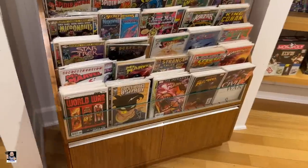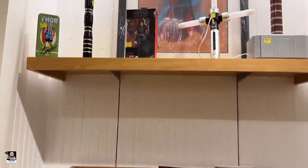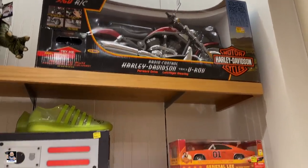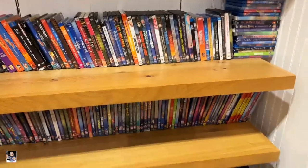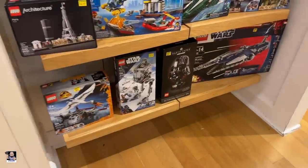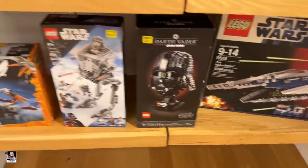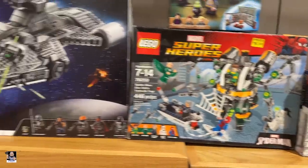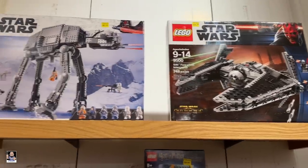They do have a little bit of comic books. Nice. Got a Cara Dune up there. Big old RC motorcycle. We have a signed pair of Ghostbuster tennis shoes. And I think on the other side over here, yep, we got some Lego. Okay, I've never seen that one, and never seen that one. I've seen that one. And I've never seen that one up there. It's really cool.